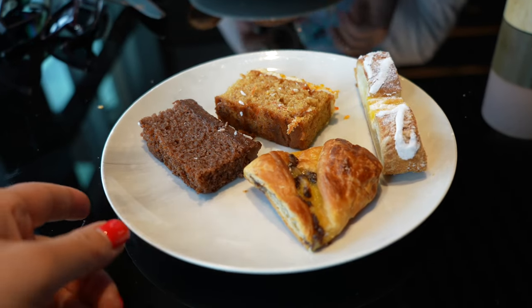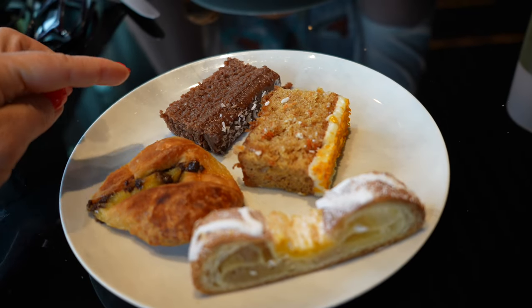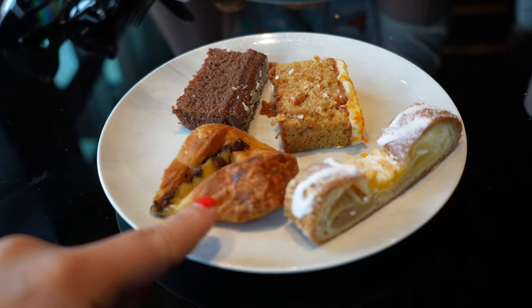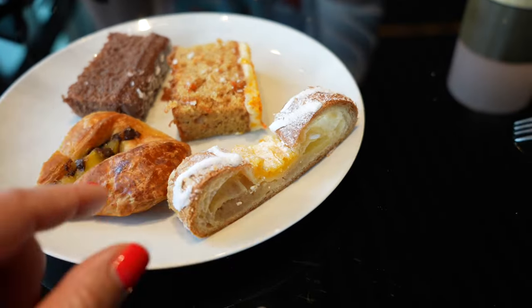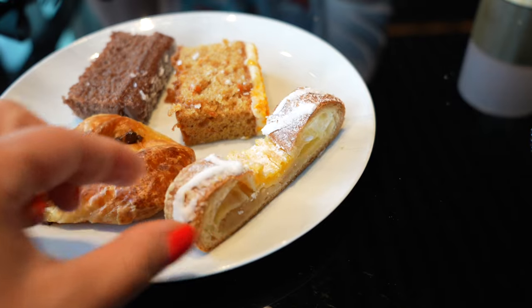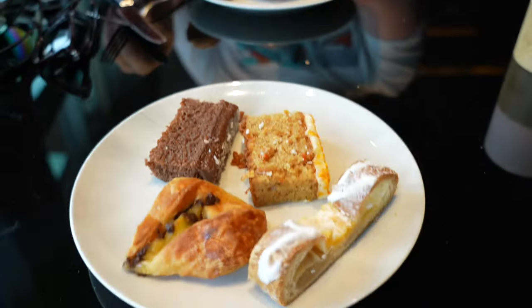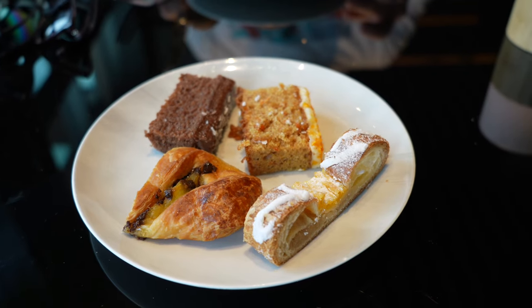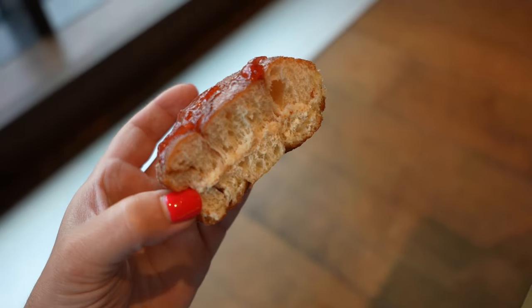So the final plate is the dessert plate and I have a carrot cake, a chocolate cake. This is like a chocolate and vanilla twist. And this is another type of pastry. I don't know what it is. And we have the honey bun. So we're gonna split that one. Yes. Beginning to get quite full, but we have a lot of walking. Yeah, we need it. That honey bun looks to have the perfect texture.